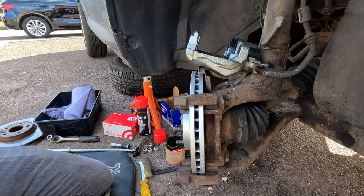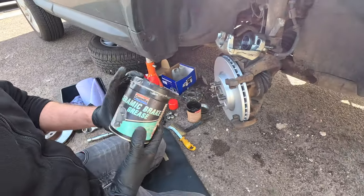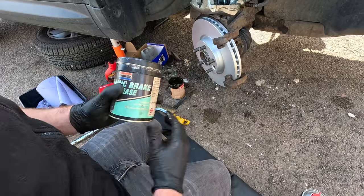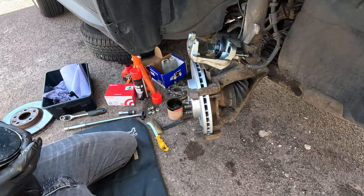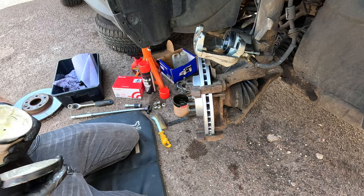Right, now for the pads to go in. So what I do now is get a different type of grease, brake grease. And I just put a bit in these bits where they sit, because then they can slide in around a lot easier. Stops the squeaking.